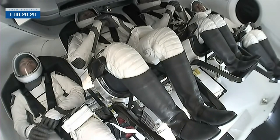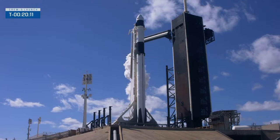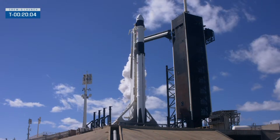Of course, propellant load is not an exact science, but once it completes, we'll hear that call out. Stage 2 RP-1 load is complete. There you heard it. Let's talk a little bit about the crew.